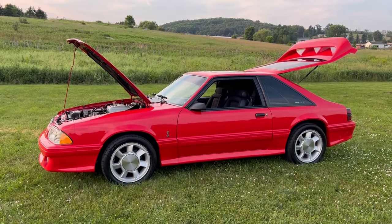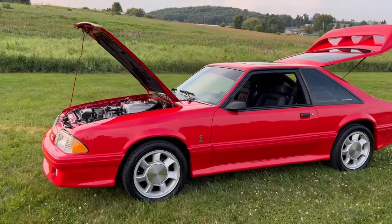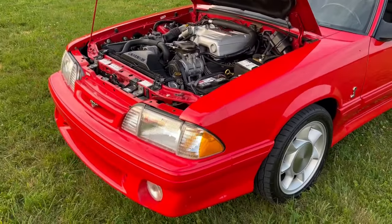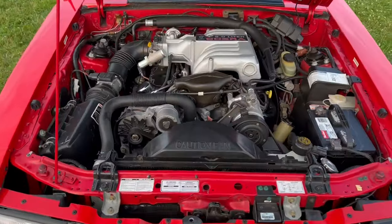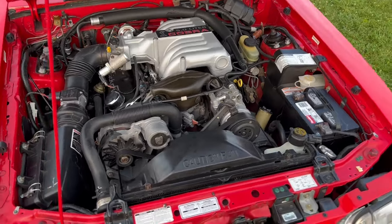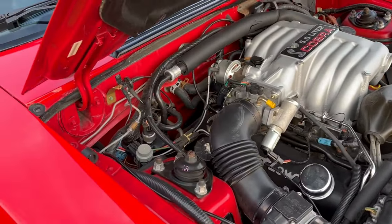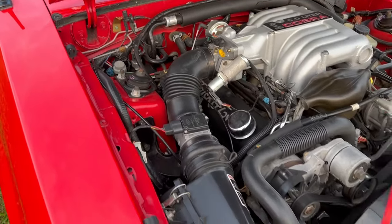Gonna do a quick walk around of the Mustang Cobra here. Nothing's really changed on this car except an oil change and a few miles since the last time it was on Bring a Trailer last summer, August of 2023. All of our VIN tags are in place.